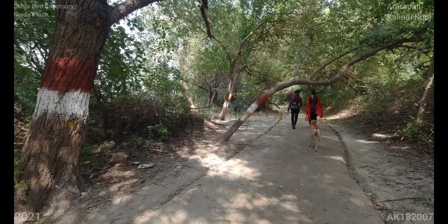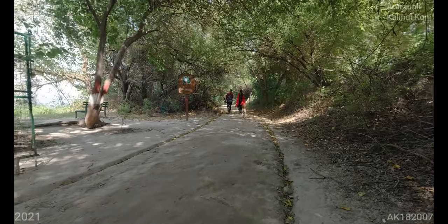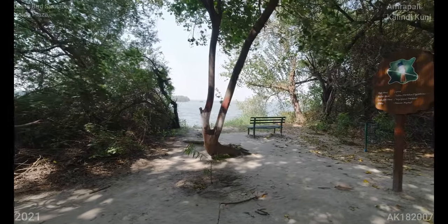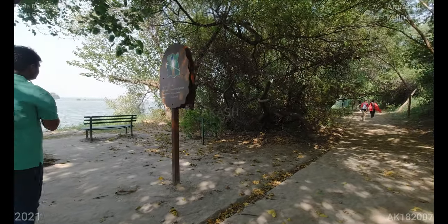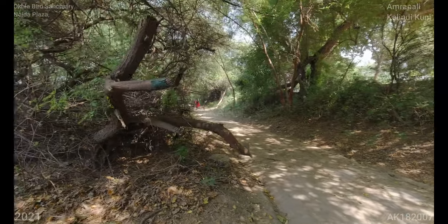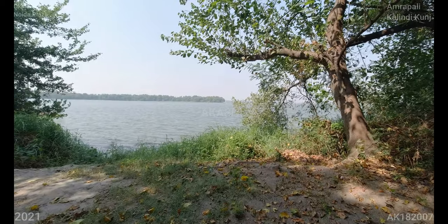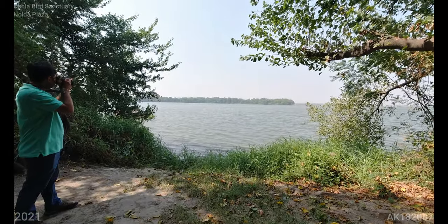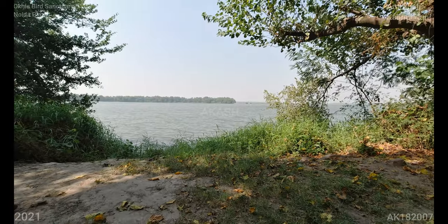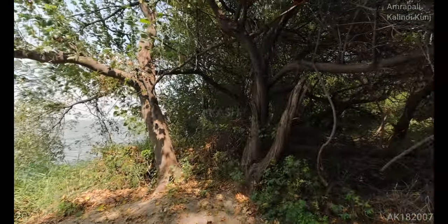Following the construction of the barrage and resulting lake in 1986, bird watching activity has increased at this site. Spread over 3.5 square kilometers on the River Yamuna, the sanctuary is in Gautam Budh Nagar district of Uttar Pradesh. It was protected in 1990 under the Wildlife Protection Act 1972. Over the years, due to increasing pollution in the Yamuna and the shrinking habitats of marshlands and water areas, the bird count has reduced. The habitat of the sanctuary has been under threat due to rapid urban development and construction activities in the surrounding areas.